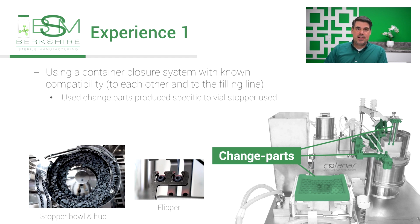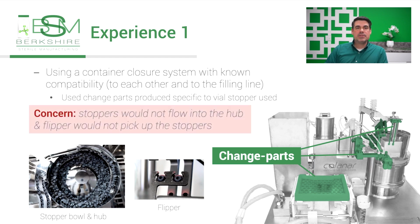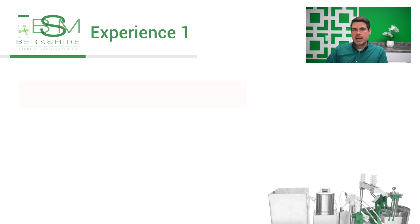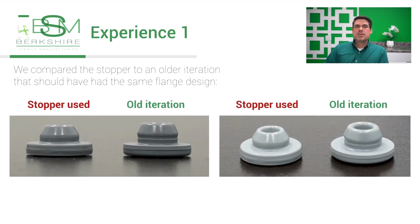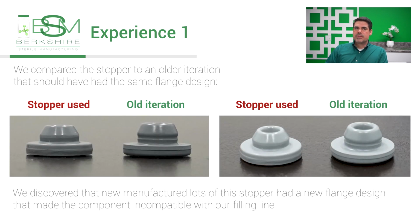However, in the fill study, we found that the stoppers would not flow into the hub properly, and the flipper would not pick up the stoppers. This required a lot of interventions to fix. We looked at the stoppers closely and realized that it wasn't the same mold as what we were used to getting. Here's a photo of the serum stopper we had next to a similar serum stopper that was manufactured by the same company months before.